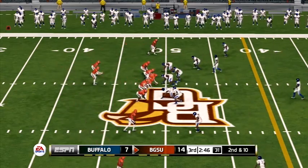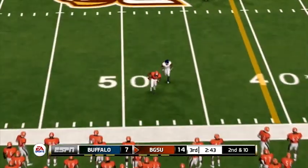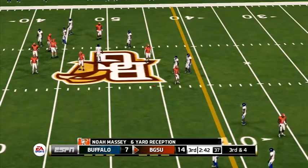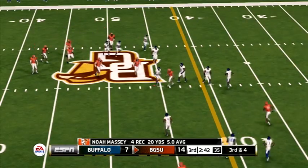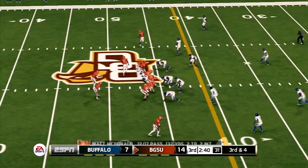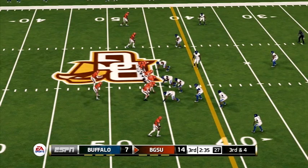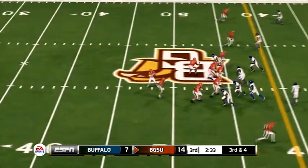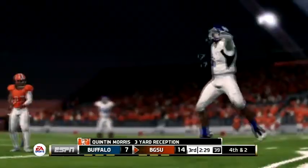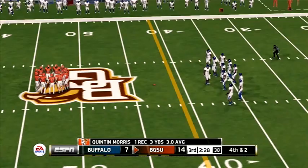2nd down and 10 to go. Ball on the 49-yard line. He gets hit out of bounds at the 46-yard line. Bowling Green up 7 points. Here's a throw. I don't think he got anything on that. Gain of 3 on the play. That'll make it 4th and 2.